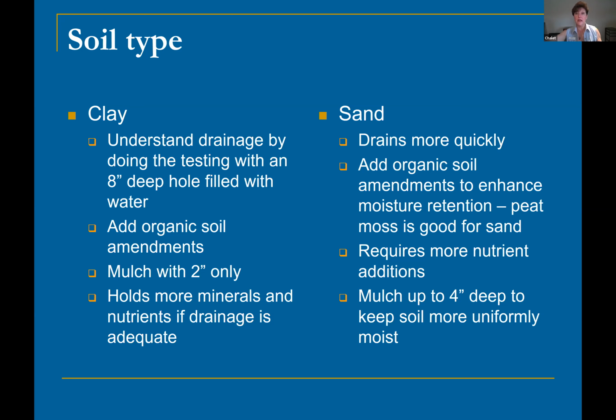Now, on the other end is the sand. Sand particles are the largest. So it'd be like having a medicine ball and a green pea. That's the comparison. Because of that, the sand drains much more quickly. It doesn't have a very high cation exchange capacity. So minerals can't stick to the surface of sandy soils, and the water can't stick either.